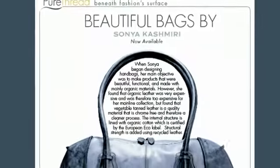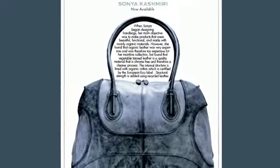Sonia's beautiful bags have become the eco-it bags over the past few seasons. Once you own it, there's really no turning back.